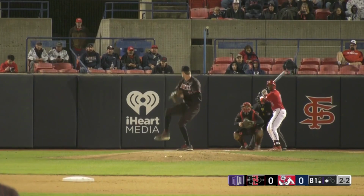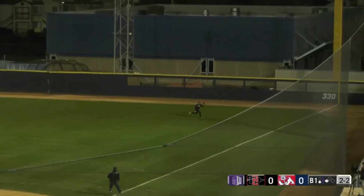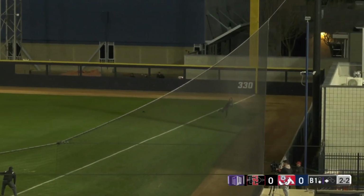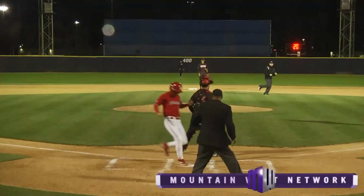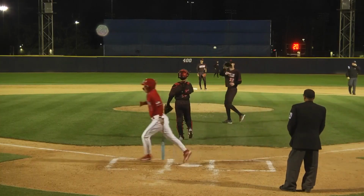2 balls, 2 strikes, the pitch. In the air, right field, going back is Montoya, trying to camp under it, and he's able to make the grab by moving to his left, but here comes Eddie Saldivar, and he's able to score standing up, and the Bulldogs, just like that, strike first in Fresno.